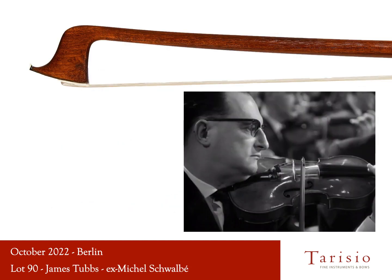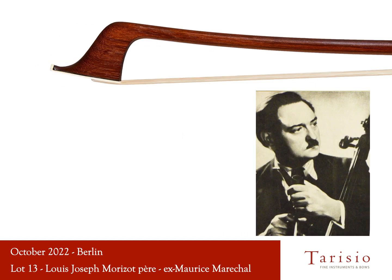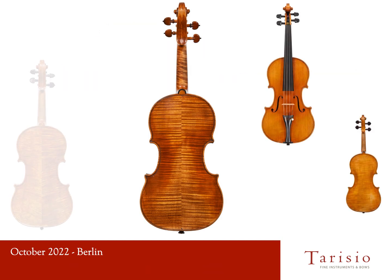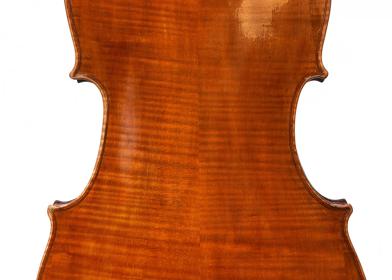Lot 190 is a violin bow by James Tubbs that was previously in the collection of Michel Schwalbe, the leader of the Berlin Philharmonic, for over a quarter of a century. Lot 13 is a cello bow by Louis Morisot, which was previously owned by the French cellist Maurice Maréchal. It's an exciting sale, and we look forward to seeing you at the viewings.